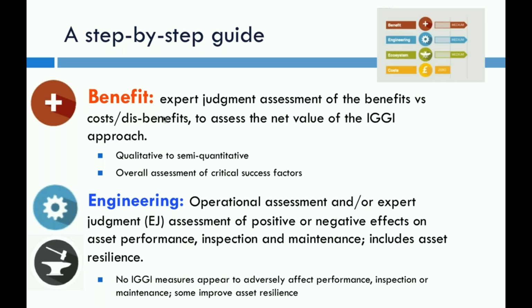And then the engineering element was looking at an operational assessment or expert judgment assessment of the positive or negative effects on asset performance, inspection and maintenance as well, and asset resilience. And importantly, none of the measures appear to adversely affect engineering performance, inspection or maintenance, and some improve asset resilience. So there can be a net positive from doing the green-grey compared to the grey in terms of engineering.